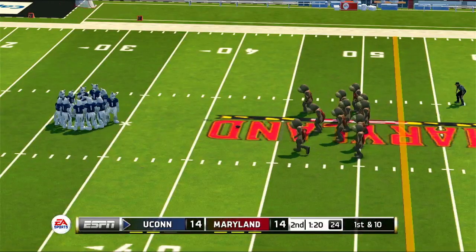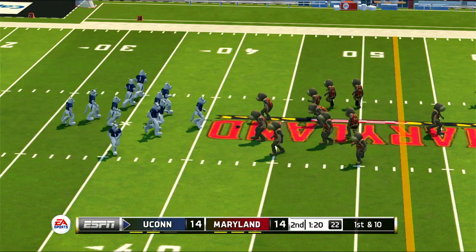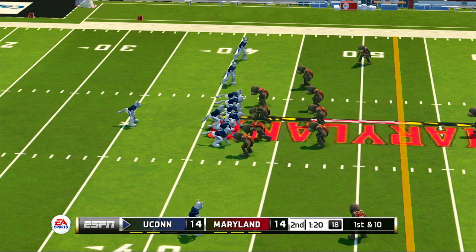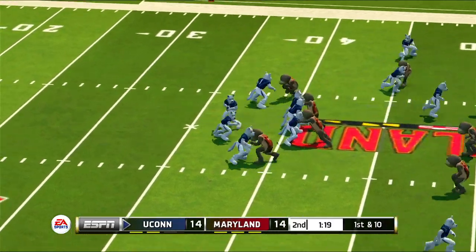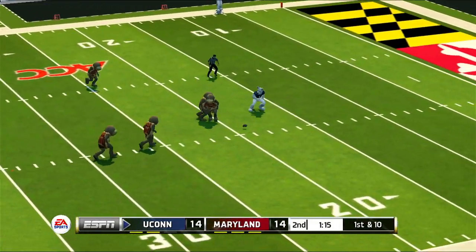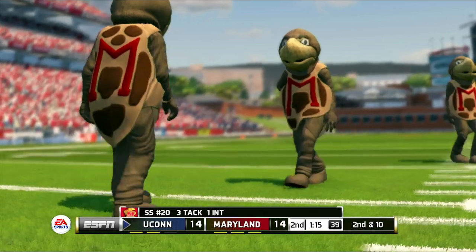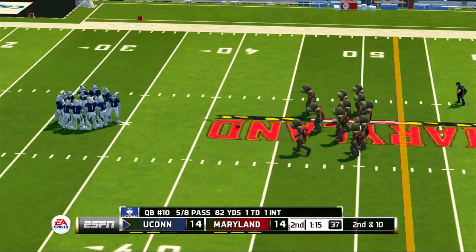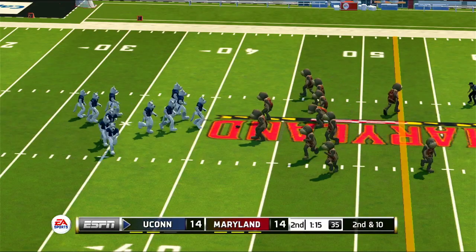You always want to go in the locker room with momentum, so as we get closer to halftime, I think we'll see more and more attempts to create big plays. He's going to go for the home run. Oh, he had the pick, and he dropped it. It's second and 10. Ball on their own 42.